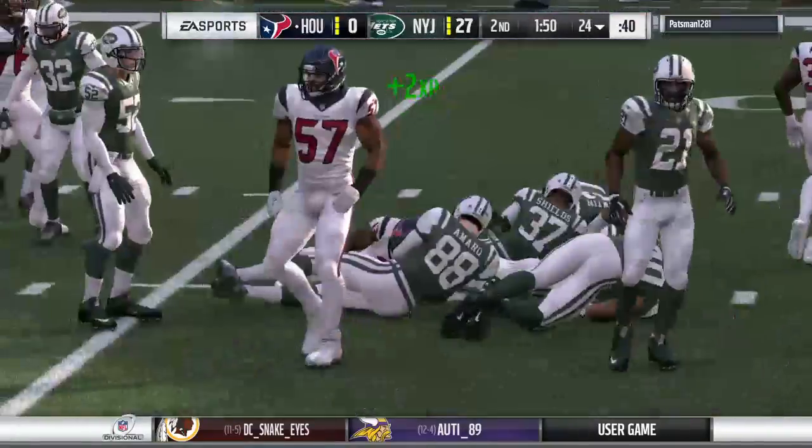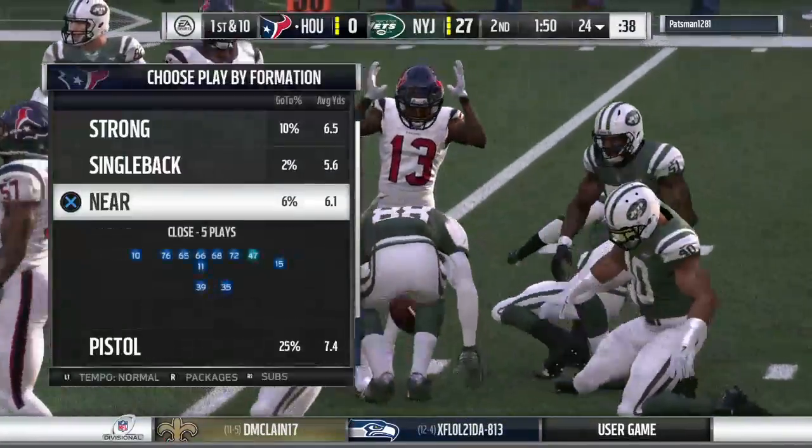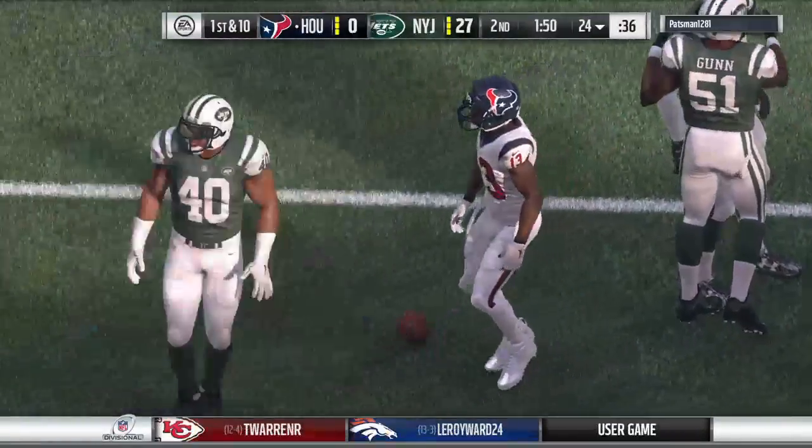It'll bring him back to just about the 25. Call it the 24-yard line. And now out comes Houston.